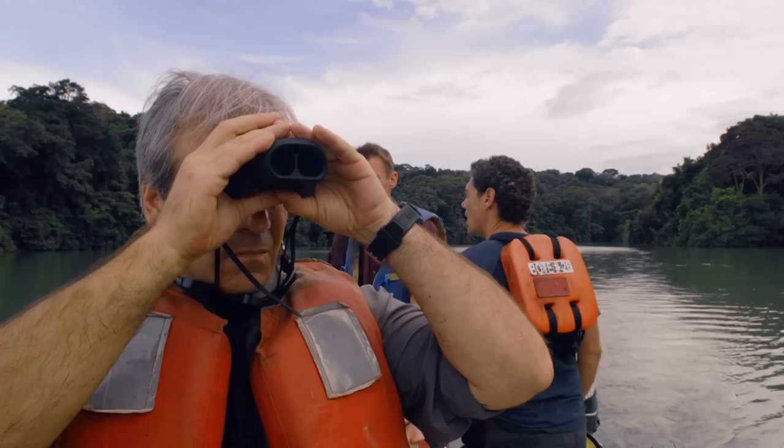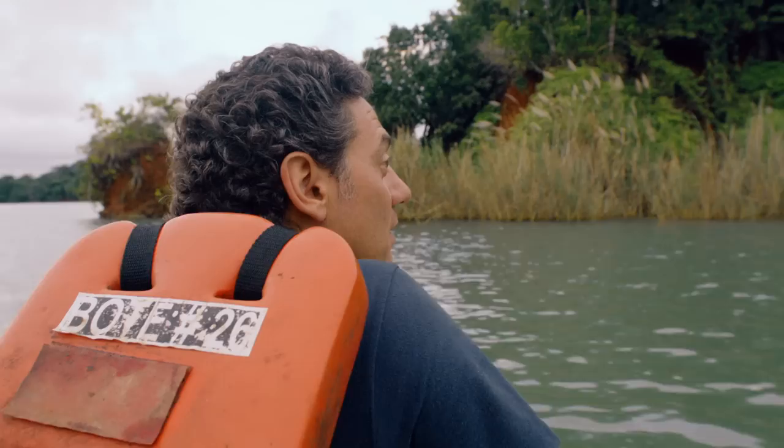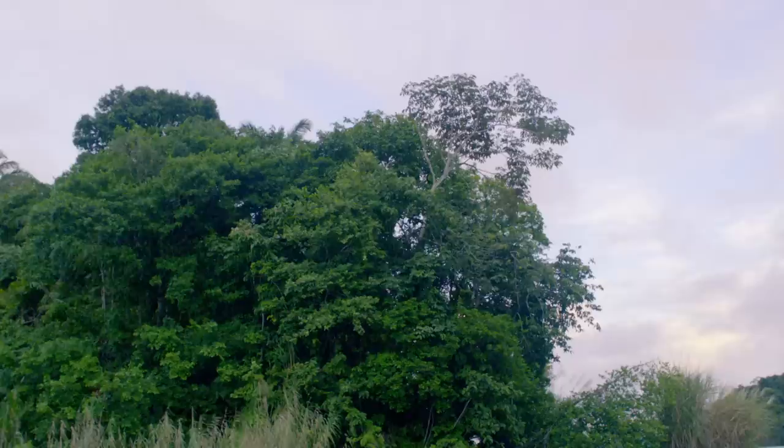BCI is an amazing forest to work in because it used to be a hilltop before the Panama Canal got flooded. And now, with the canal, it's actually an island that's been cut off from the mainland. And no one is allowed on BCI except for scientists with the Smithsonian. So it's a really amazing place to work because it's completely cut off from the rest of Panama, and it's right in the middle of the Panama Canal.